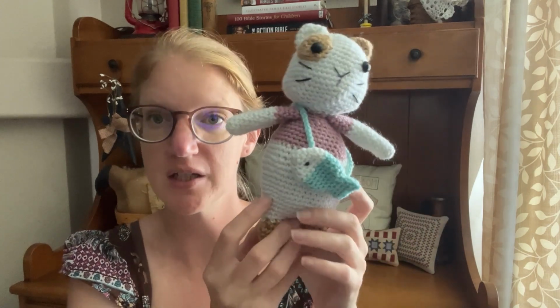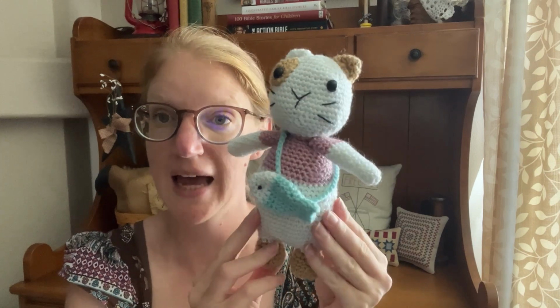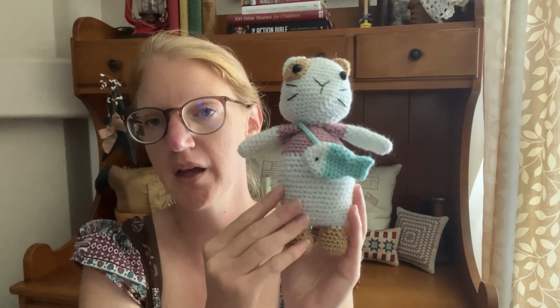And this is a crochet kit that you can get from Hobby Lobby. She's supposed to be Susie the cat, but because we have a dog named Susie, my daughter was like, no, she cannot be Susie. So she is Kathy with the C, because get it, Kathy, see, you know, it's funny to me and the rest of us. Anyway, she's super cute.